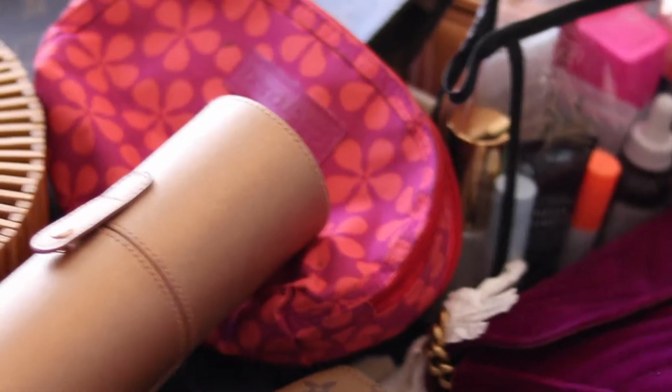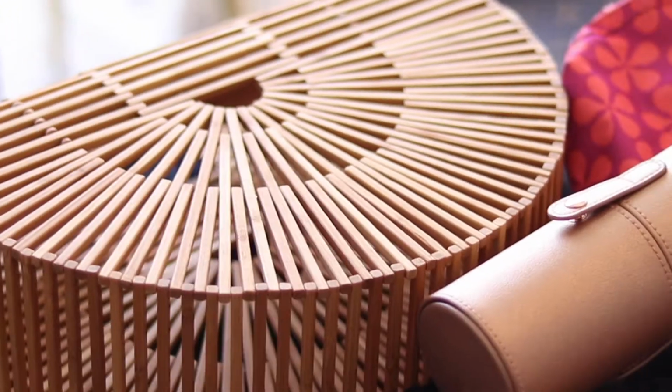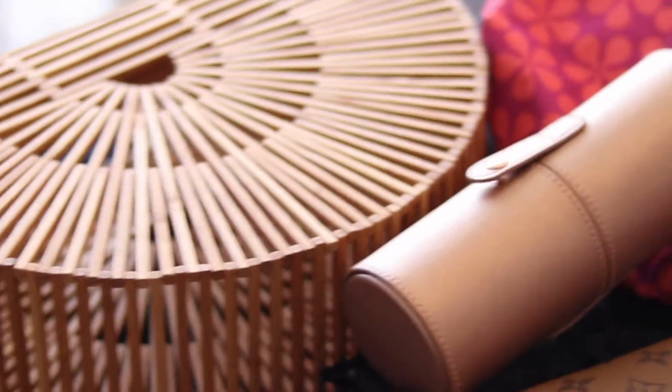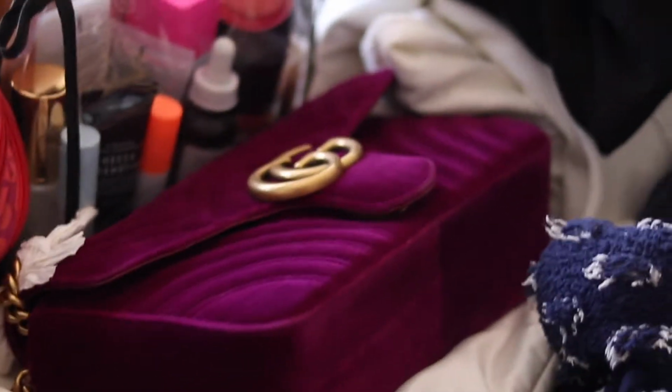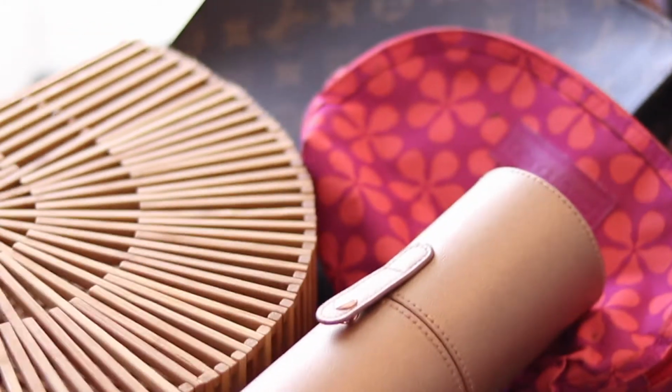And then here we've got bags. So I've got my Cult Gaia Arc bag, which we need to stuff with things because the last time I travelled with that it got a bit bent. So I need to stuff it well. And then I've got my Pochette Matisse here and my Couture Marmont. So those 2 are going to go inside my carry-on bag. The Cult Gaia will go in my check-in.